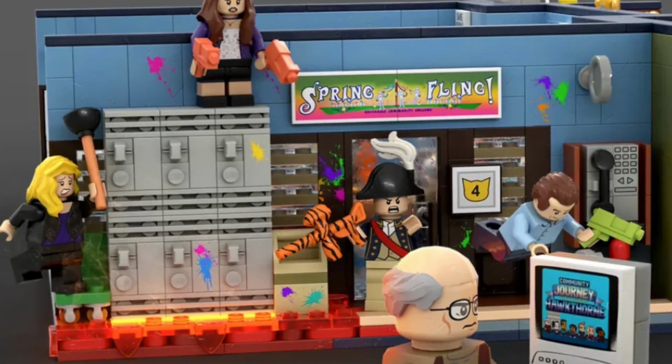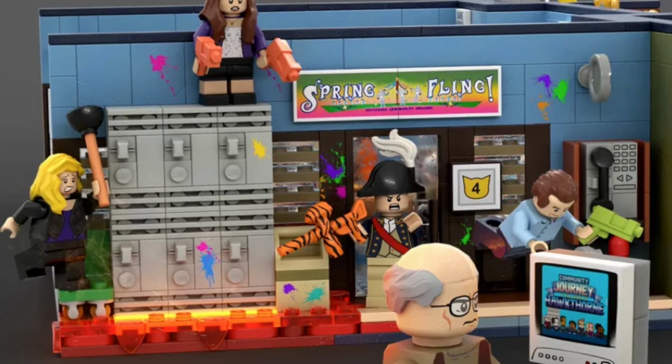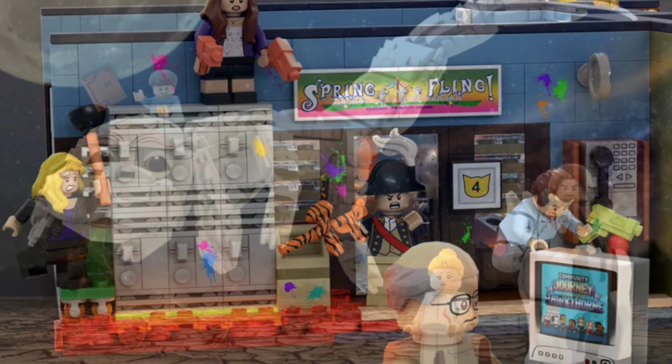The paintball scene being incorporated in it. Oh my god, I'd probably buy this day one just because of how much I love Community. So super yes for me. Glad to see even a Lego Ideas set be made.